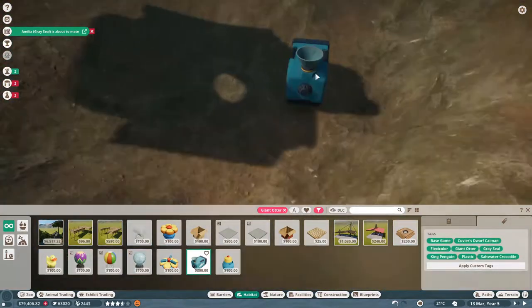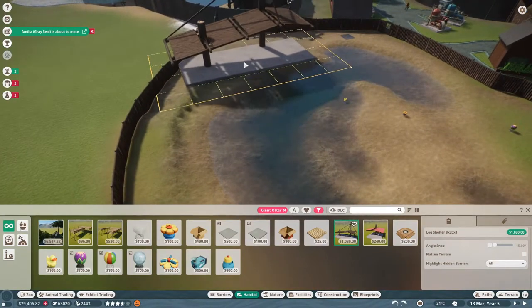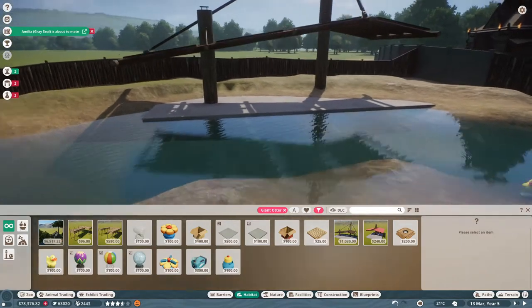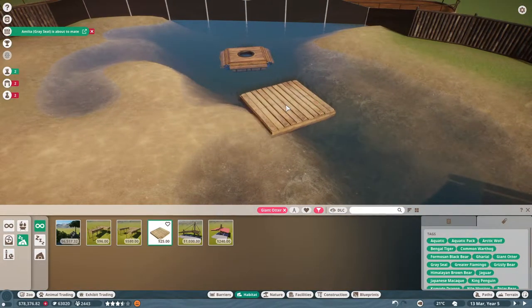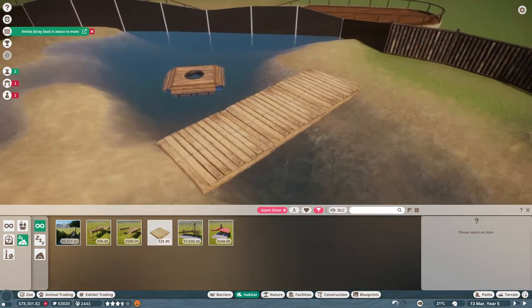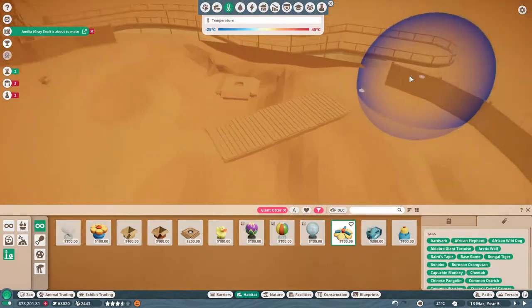Underwater feeder. Let's see if this is deep enough. It might not be deep enough. Feeder not deep. Okay. That's okay. They don't need one. Oh, we could give them a pirate ship. That seems like fun. We're gonna give them one of these. Perfect. I can make them a little bridge pier. I'm gonna do it right here. There. They have a little bridge that they can swim underneath. What else can we do? Sprinklers, why not?